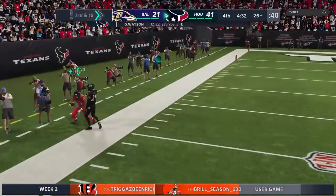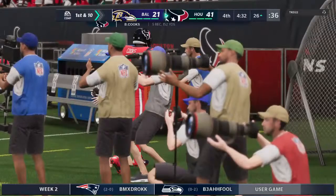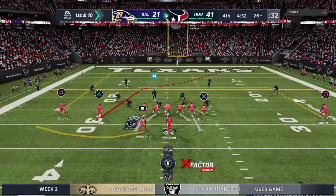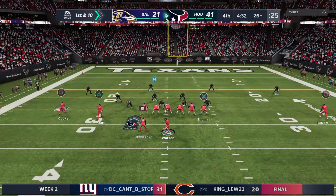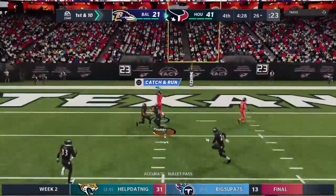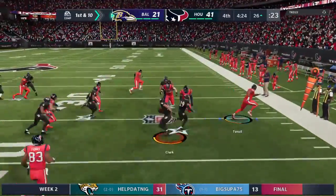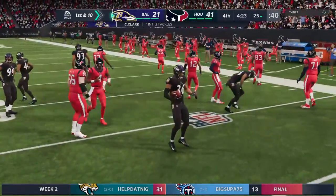This is caught. It's Cooks. And he is out of bounds, but not before he's inside the 30. First down, Texans. Watson hooking up with Cooks. On first down, Watson. Into heavy traffic, and it's intercepted. It's Chuck Clark picking it off, and he will take it out to the 25-yard line.